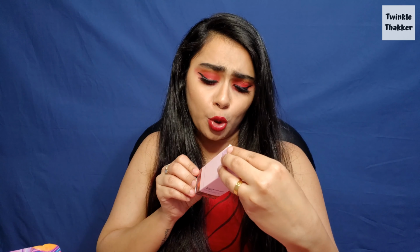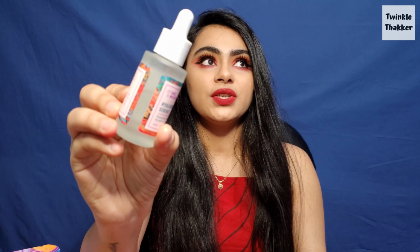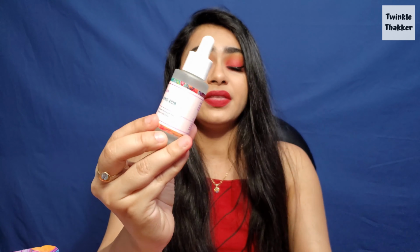So the next product I have is the hyaluronic acid serum. This is how it looks, and if you know me, I am getting into skincare. I am investing in a lot of skincare lately, and I'm trying to figure out what works for me. So this is one of them, and as you can see, I have almost finished 50% of the product, and that's how much I love it.